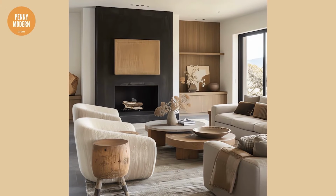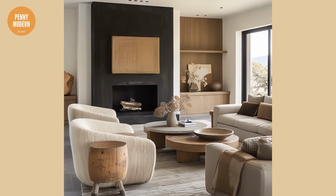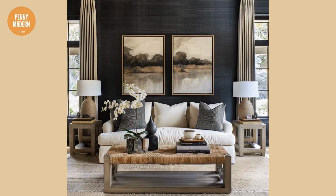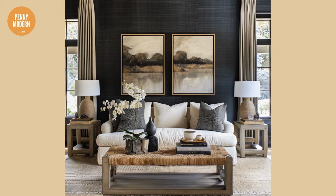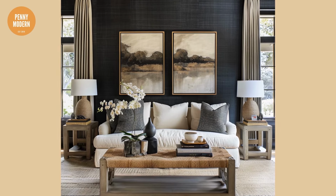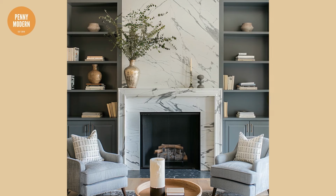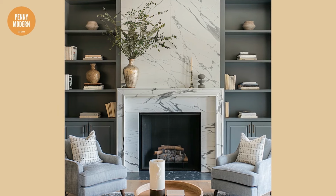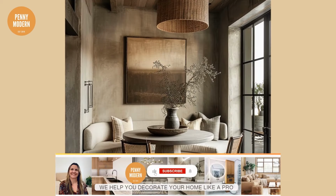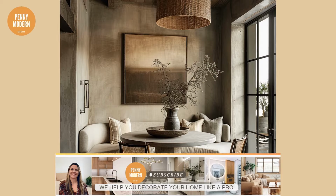You can try experimenting with asymmetry by arranging decor in a non traditional way. For example, on a coffee table, you could create an off center stack of books with a unique object on one side, like a little statue or something like that. On a shelf, arrange decor items of different heights and shapes rather than lining everything up side by side. It's about letting go of the idea that everything needs to match or be perfectly balanced.